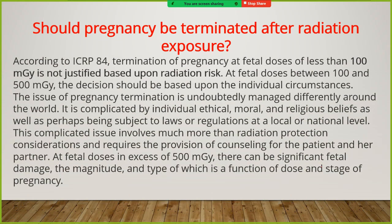It's a good answer. Actually, as you mentioned, based on ICRP 84, we have to estimate the fetal dose. That's the beginning. After that, if the dose is less than 100 milligray, there is no recommendation for termination of the pregnancy. But if the dose exceeds 100 milligray up to 500, it's up to the patient's circumstances, beliefs and ethics. If the dose exceeds 500 milligray, fetal damage is significant, and it's recommended to do abortion at that time. So first of all, we have to call our medical physicist: please come, estimate the patient dose. If it's less than 100, no worries. Up to 500, it's up to the patient's circumstances. But significant fetal damage will happen after 500 milligray.